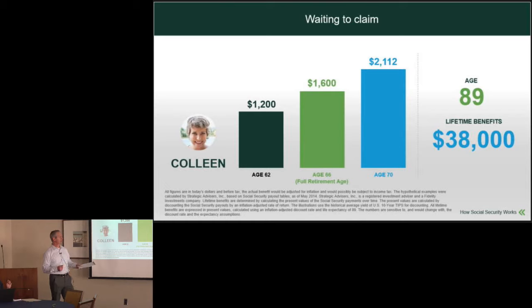So in this example, if she delays to age 70 versus full retirement age 66, by the time she's 89, she gets an extra $38,000 of income. So that's more than a full year's worth of extra income by having delayed taking her Social Security benefits.